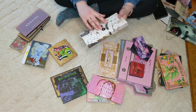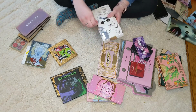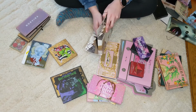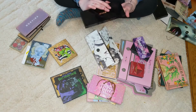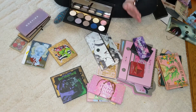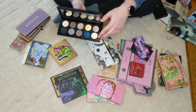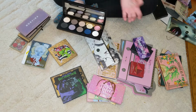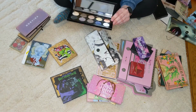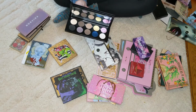And my last Mothership palette is the Mothership 1 Subliminal. So this was obviously her first Mothership palette, and I bought it recently during her Black Friday sale because I like the color story. So here you have cool tone mattes, you have this deep blue, you have this blue iridescent shade, a gold of course, because what's a Pat McGrath palette without a gold? And we have this pink iridescent, with a taupe sort of base pigment.